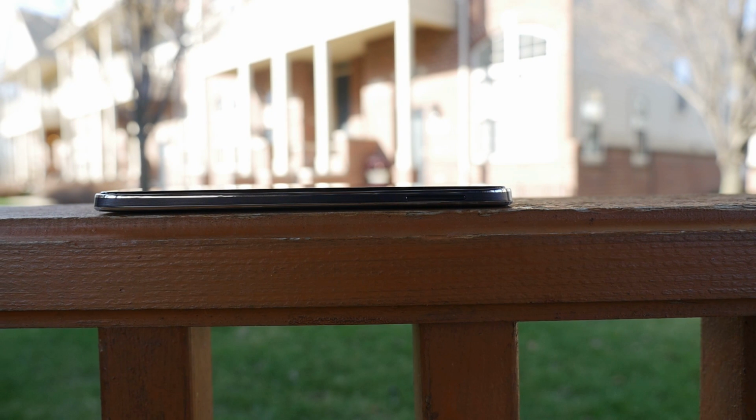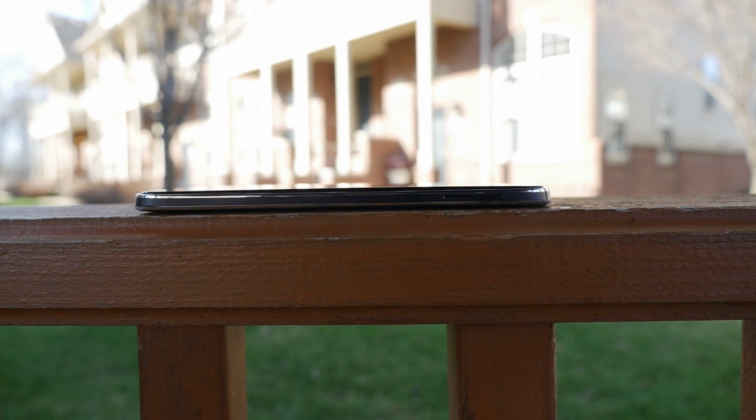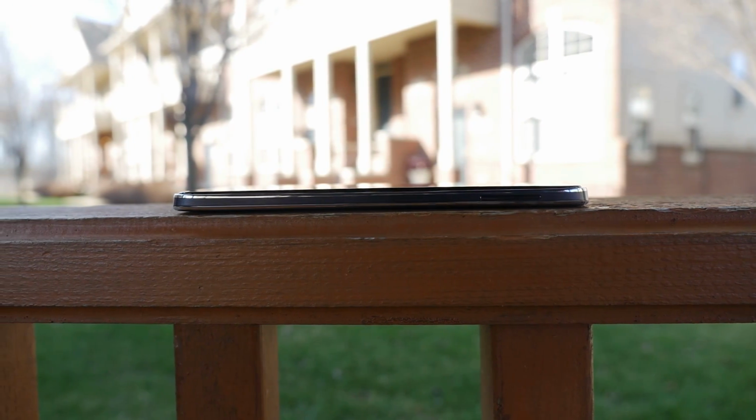Now, the speakers were extremely clear. I compare it to a phone like the HTC M8 or the HTC M9 as far as sound quality. I mean, it sounds fantastic, and I can't get over that. The speaker gets extremely loud. Music, gaming, everything sounds good.